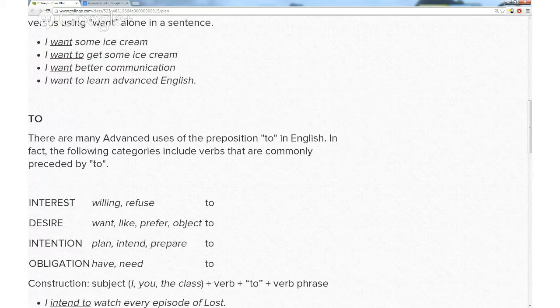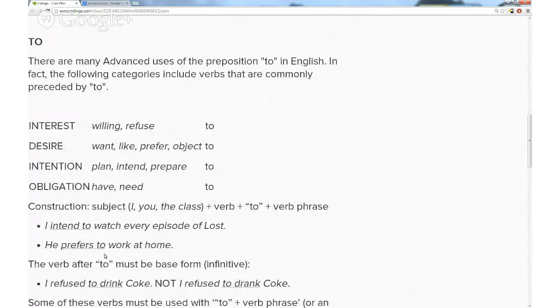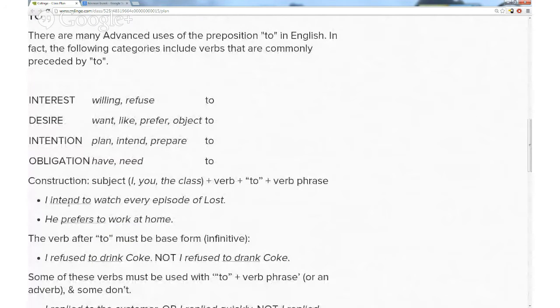Sometimes we get them mixed up. It's not too bad. It's okay. It's not a big mistake or something you need to be concerned about. But it's good to know the difference. So the way to construct it is having the subject first, then the verb, plus "to," and then the verb phrase. So I intend to watch every episode of Lost. He prefers to work at home.